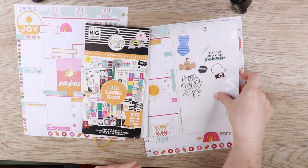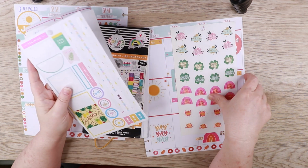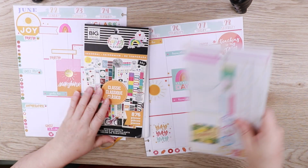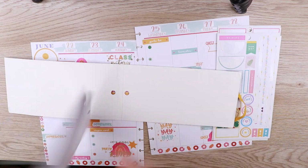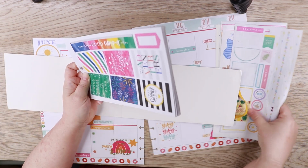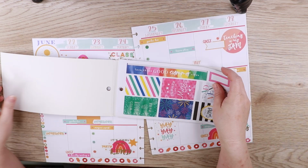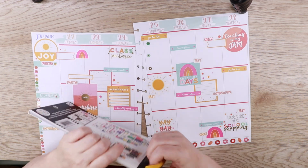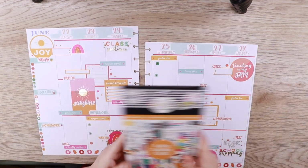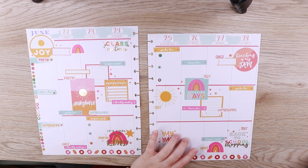So what I'm going to do is take these few pages of stickers from this teacher summer sticker book, and put them behind the summer stickers from this sticker book, and I'm just going to rubber band them in. So this is what I'm going to start doing, getting my summer stickers in here just to have them all together.